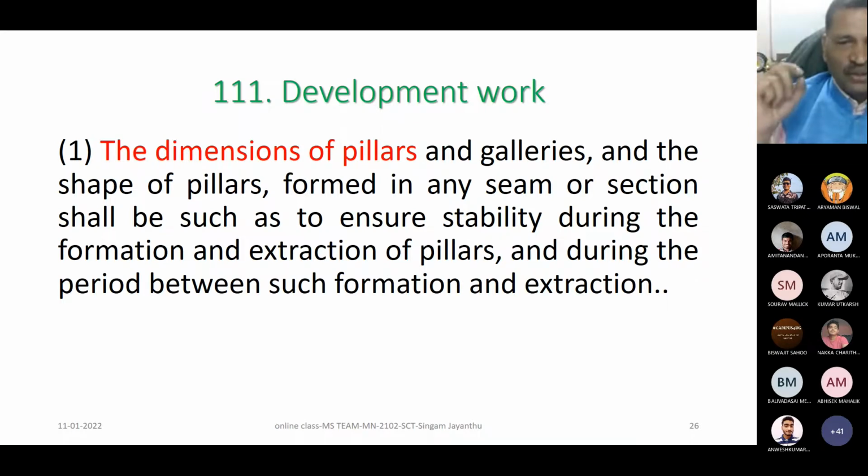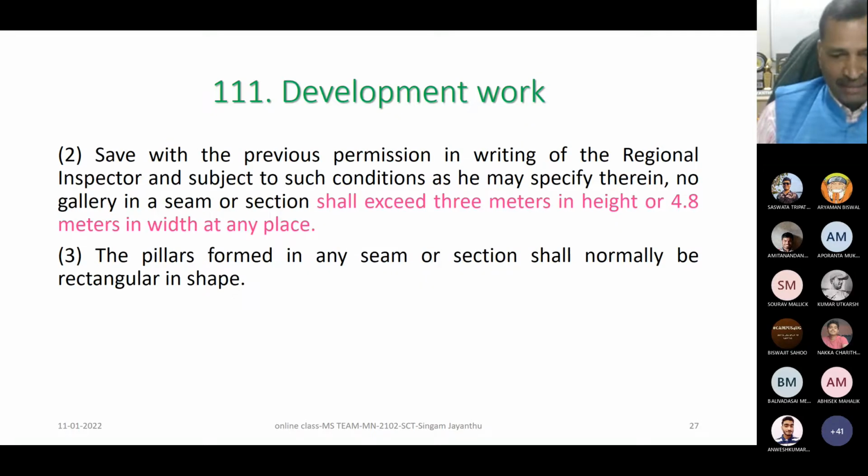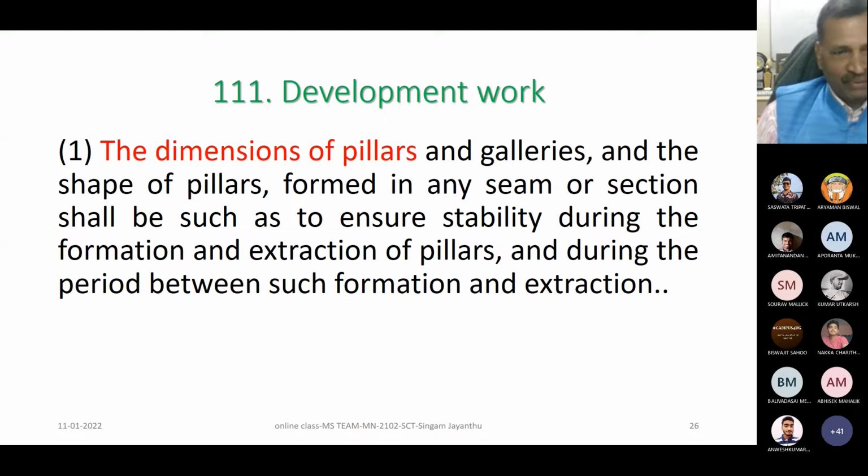So you should know about some of these issues, and you should learn how to write the terminology. That's what I have been telling you from my first class in this spring 2022 to our beloved students of underground coal mining methods. I am giving you one step at a time, starting with the dimensions of the pillars, how much size it should be, whether 20 meter by 20 meter, 30 meter size, or 50 meter size.